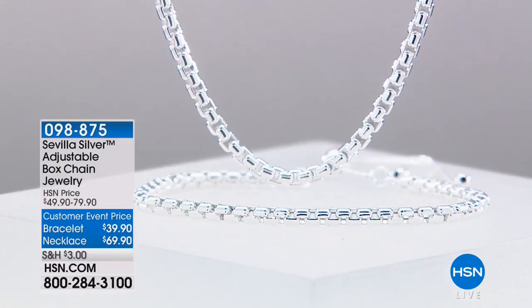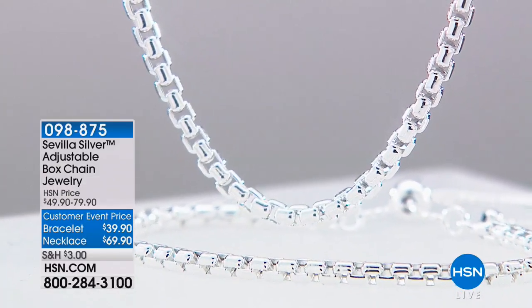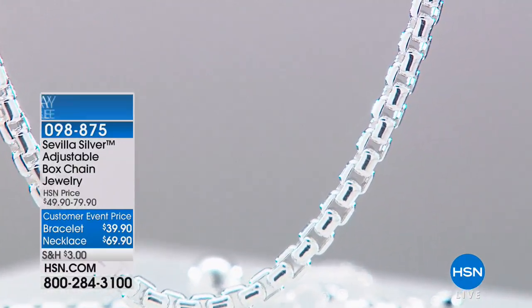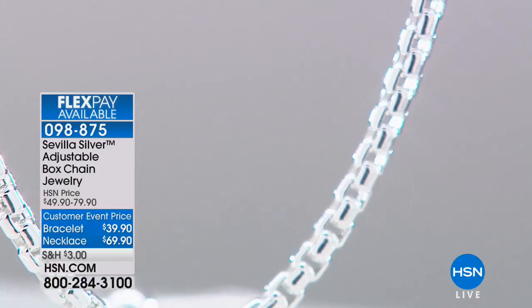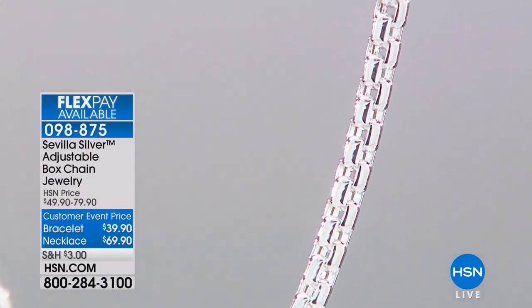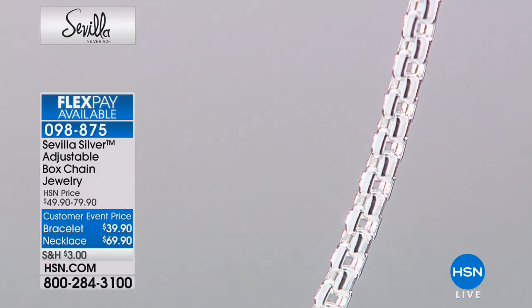So Bill, we're gonna go ahead and start things off with our adjustable box chain. The box chain happens to be one of the most popular chains that exists, but this is a bigger, bolder box chain. So this is something that's brand new for Connie's show as well. It was saved for her show. It's the final show of the visit.